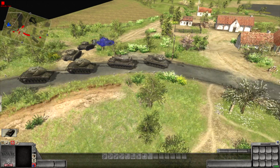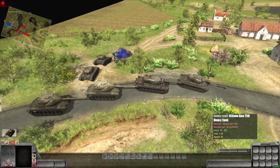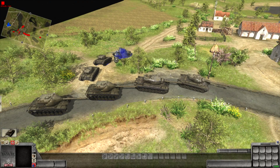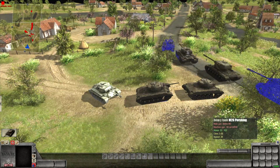I've got some pretty cool vehicles to show off, so I made just a quick little scenario because I wanted to see some epic tank combat. So we've got a couple of interesting vehicles. We'll start off with some of the ones you're probably pretty familiar with.